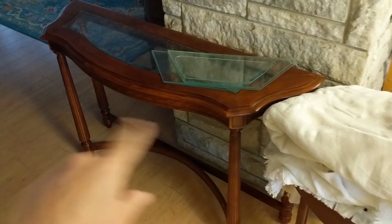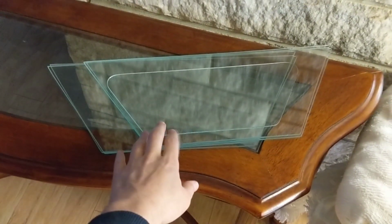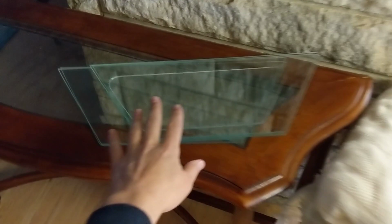So very awesome. And it's glass top, as you can tell here. Wood. Very nice. These here relate to a curio cabinet. These shelves, they're some stacked shelves. So I'll get to that in a minute.